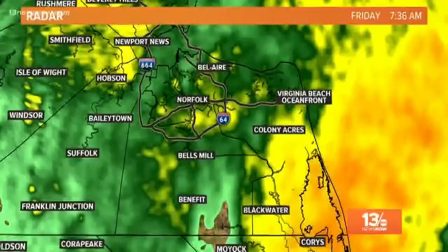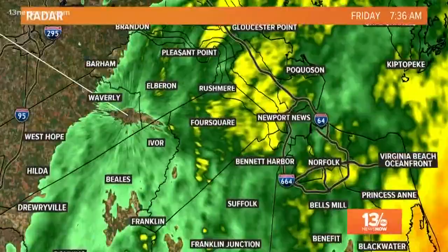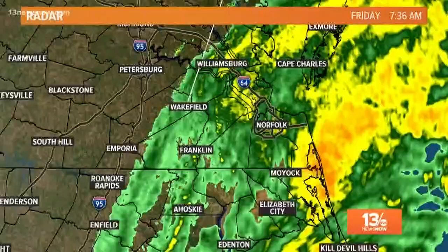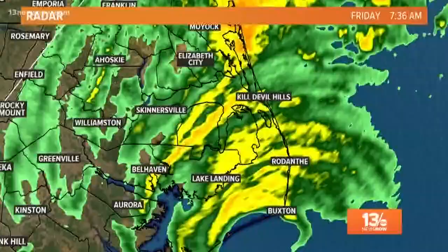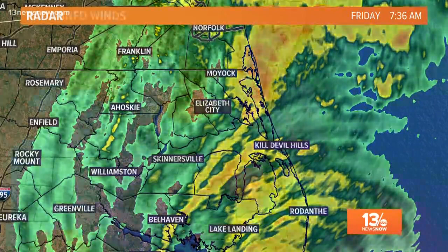Norfolk right now, moderate rain. We've got pockets of rain off to the west and to the northwest, but we knew that this western edge, it was going to be a lot lighter. As the system continues to move off to the northeast, we're going to see things kind of pivoting around a little bit. Still areas of heavy rain for the coast.